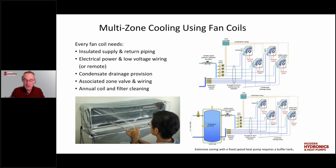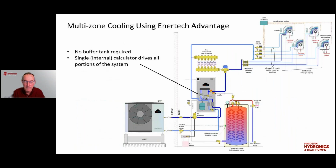And if you're dealing with single speed, fixed speed heat pumps, and you're doing multiple zones of cooling, you're going to need a buffer tank. So again, with a fixed speed heat pump, putting out maybe 3.5 or 4 tons of cooling, and one of these small air handlers only needs, let's say, 3/4 of 1 ton of cooling, you don't want to short cycle the heat pump, so a chilled water buffer tank is going to be necessary when it's a fixed speed heat pump. Now, this is the Enertech approach here.